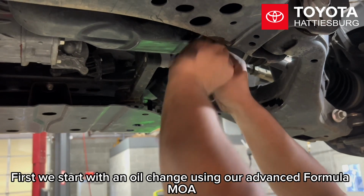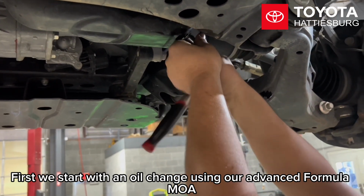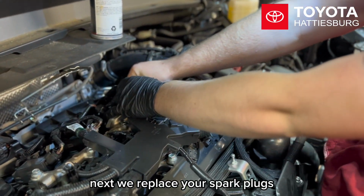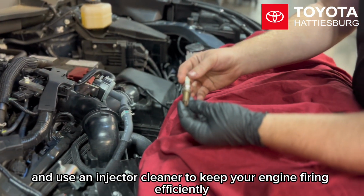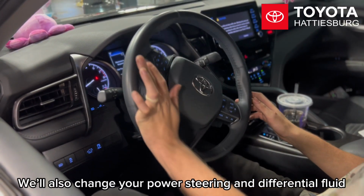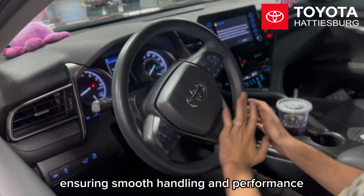First, we start with an oil change using our Advanced Formula MOA to ensure your engine stays well lubricated and protected. Next, we replace your spark plugs and use an Injector Cleaner to keep your engine firing efficiently. We'll also change your power steering and differential fluid, ensuring smooth handling and performance.